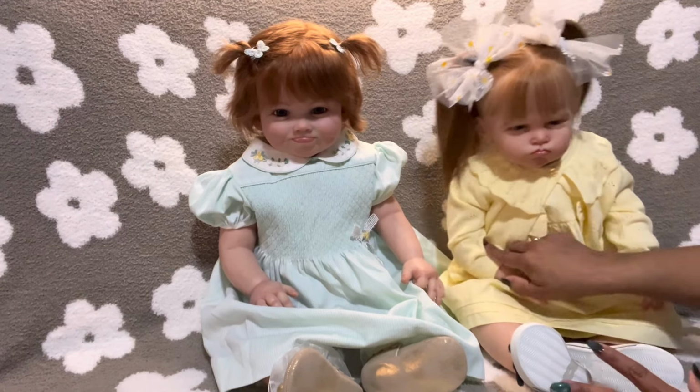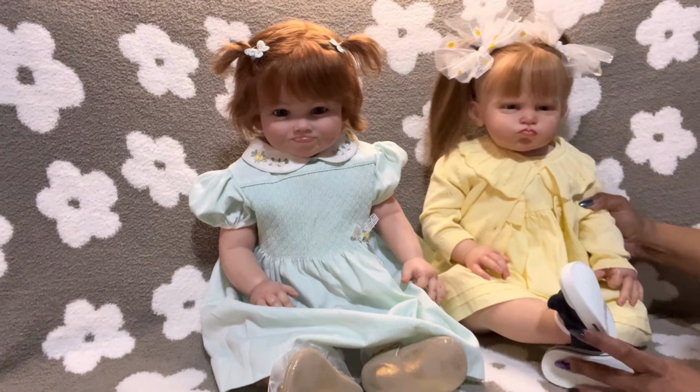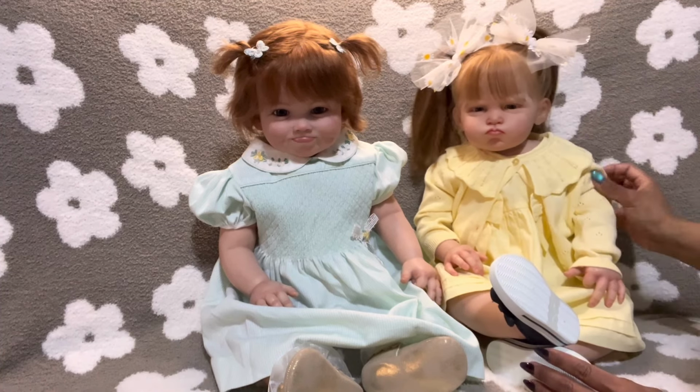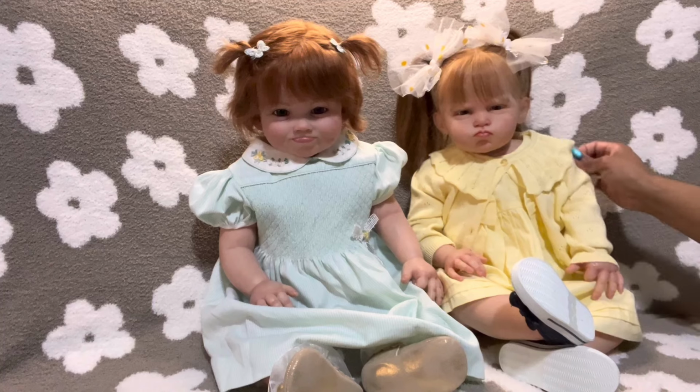And I hope Madison smiles for her pictures. So we'll see if she gives us a smile, at least one smile. Do you guys think she'll give us a smile? We will see. We will see.